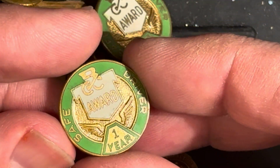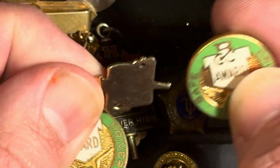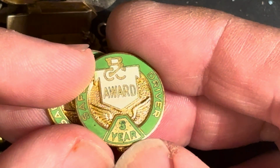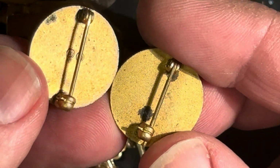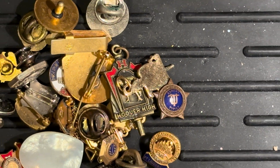Ooh, 1 year safe driver award. Generally speaking, with these different safe driving pins, they're not gold. Sometimes, if they're a higher year, they'll be gold fill, but I think these ones are just plate, as you can see. Put that over in our plate pile here.